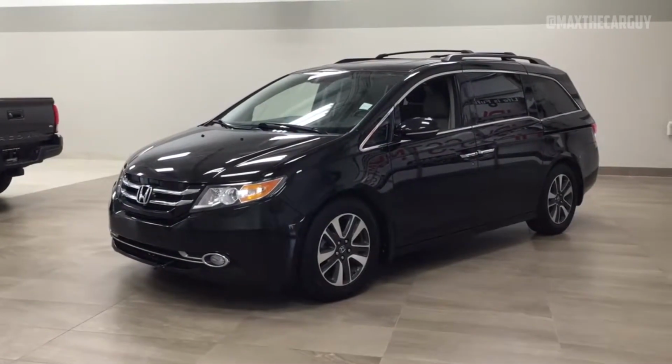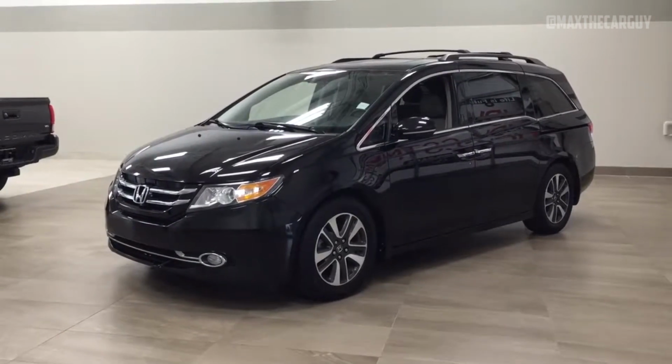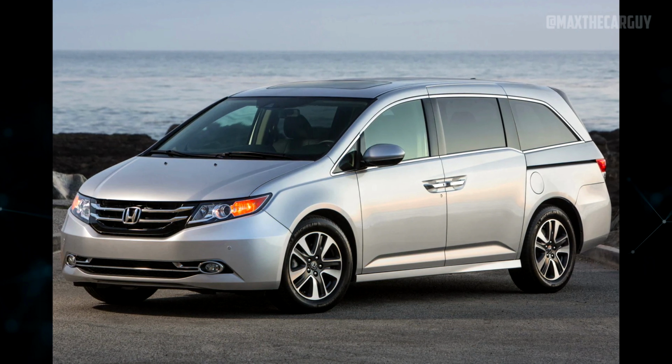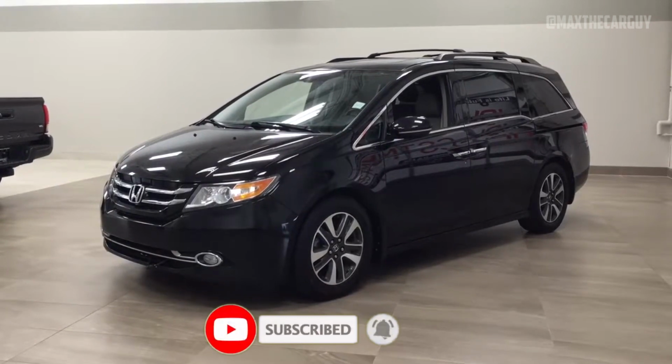People typically look for two things in family vehicles: space and dependability. Given that they do have an average lifespan of 225,000 miles, the Honda minivan seems like the ideal option. In this brief video, we'll discuss the most typical Honda Odyssey problems and try to gauge how dependable it is.